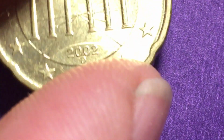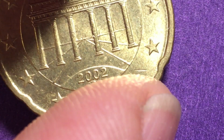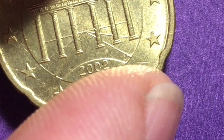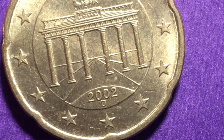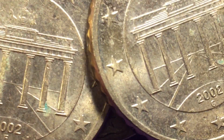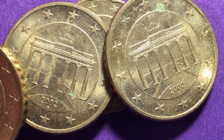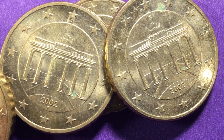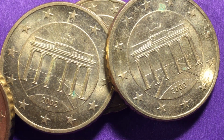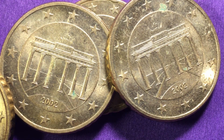And then for the D Mint, though I know this is a 20, but for the D Mint for the 50, they did 370 million. So we're talking about 1.7 billion almost 50 euro cent coins came from Germany. So when you're in Europe, you get a lot of these almost no matter what country you're in. So from 2002 until 2006, we had the first map euro cent, 50 euro cent coins. Now some people say, hey, wait a second, we know that the euro cents came out before 2002. Not in Germany, they didn't.